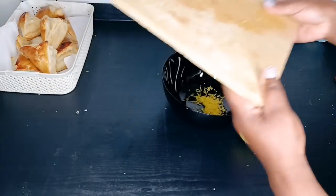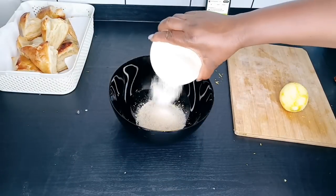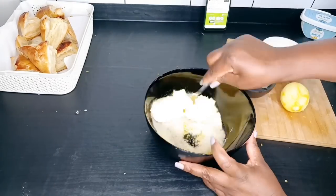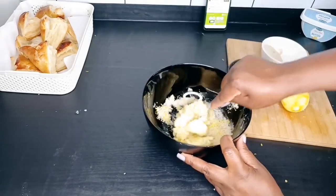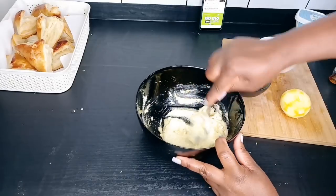I'm also including some snacks for the kids to carry to school in this meal prep. I honestly don't want to come back in the kitchen for the next 1 week until all the foods are finished. That is when I'll be able now to actually even buy snacks from the shop, or maybe just make others instead of going to buy again. So that is lemon cake.